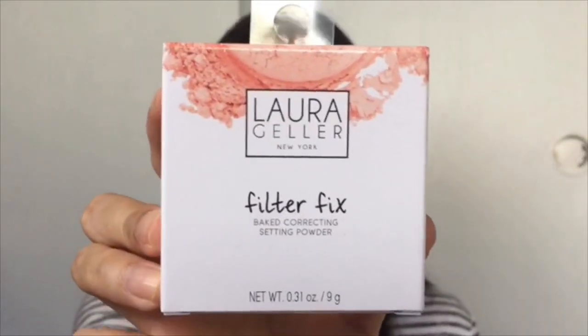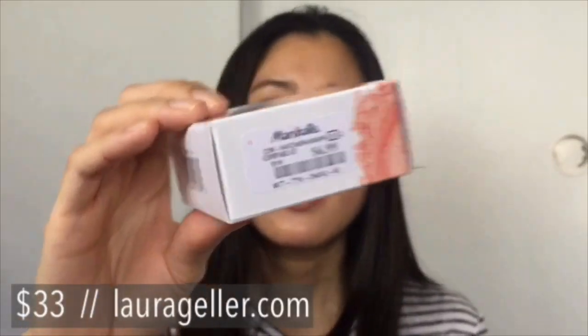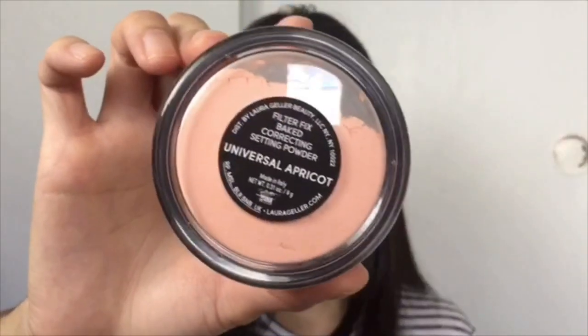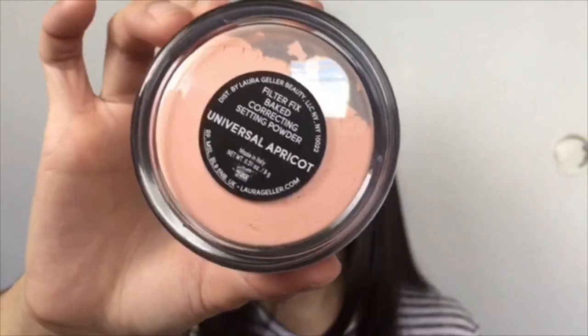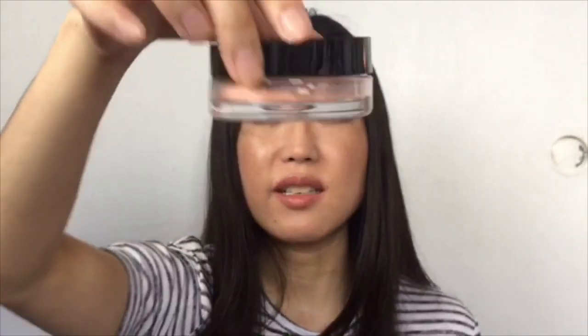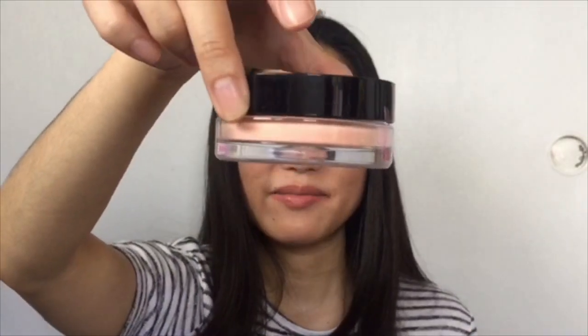I also found this Laura Geller Filter Fixed Baked Correcting Setting Powder. This was purchased at Marshalls for $6.99, and this is in the shade Universal Apricot. Here's what the shade looks like, and there's quite a bit of product in here. There's 9 grams or 0.31 ounces worth of product. It's a very good amount for just $6.99.